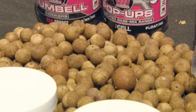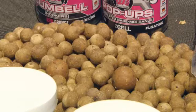The original bait, the first bait they brought out was the Grange, which was a leveller. It was akin to the hair rig. It caught from absolutely everywhere. Anyone that's been fishing for the last 10 years plus will have heard of the Grange. It was an awesome bait and still is. And over the years that followed, the baits have just got better and better.